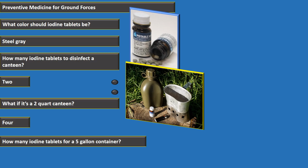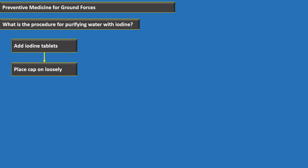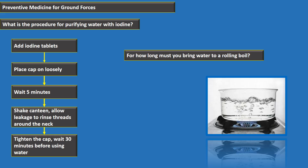How many iodine tablets for a 5-gallon container? A 5-gallon container is going to take 40 iodine tablets. What is a procedure for purifying water with iodine? Well, first you add the iodine tablets. Next, you place the cap on loosely. You wait 5 minutes, and then you shake the canteen, allow the water to leak around and rinse the threads around the neck of the canteen, and then you tighten the cap and wait for 30 minutes before using the water, so the whole process will take you 35 minutes.